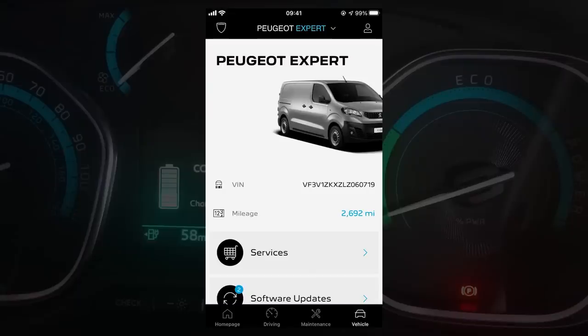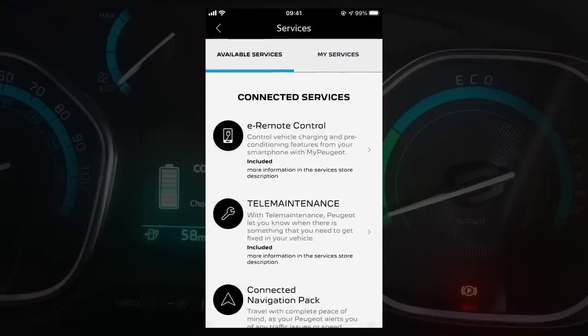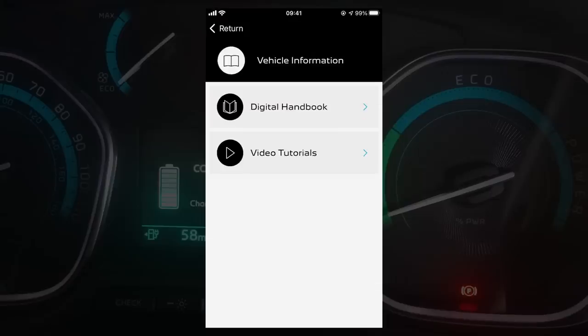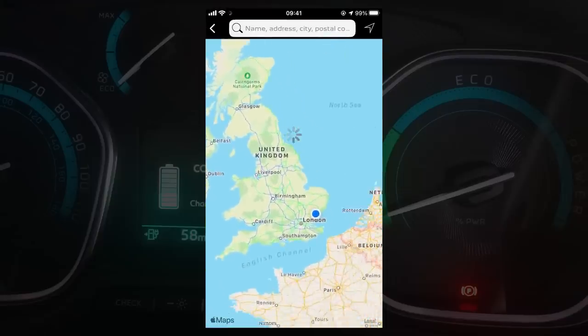The My Peugeot app lets you connect to the van. You can remote control it. You can book a service. You've got telemaintenance. You've got all kinds of driving data, digital handbook. You've got all kinds of stuff there. You can even locate the van if you've lost it.